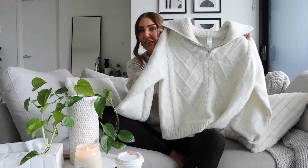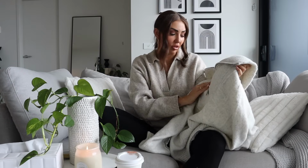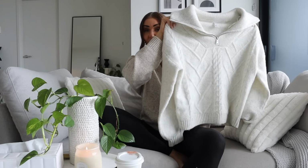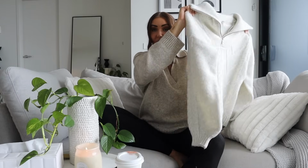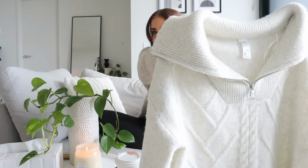It's a classic cable knit looking sweater, but it's got a little bit of a quarter zip down the front, and this is just so incredibly soft, and you really have to just feel this to believe it. But I think it was only $25, and this looks like it's from somewhere a lot nicer, like probably from Seed Heritage or something. It's just absolutely stunning. It's got cuffed sleeves, and like I said, just the softest, coziest material.